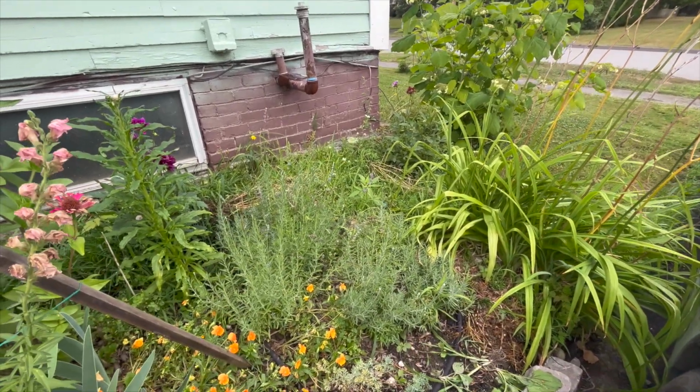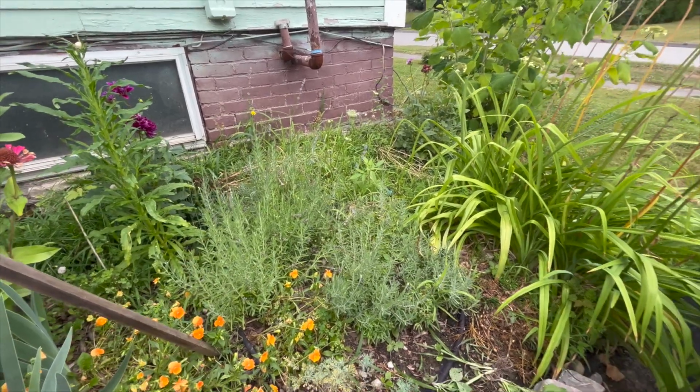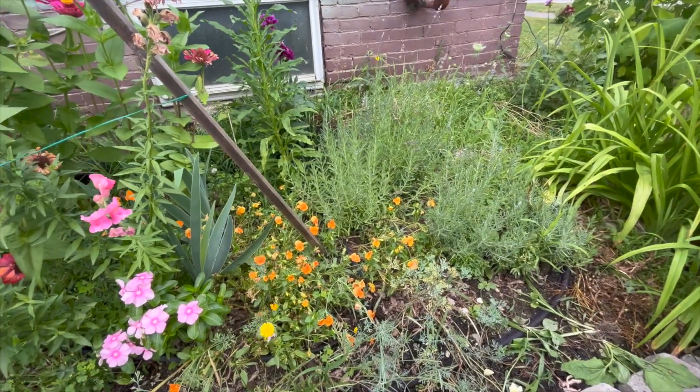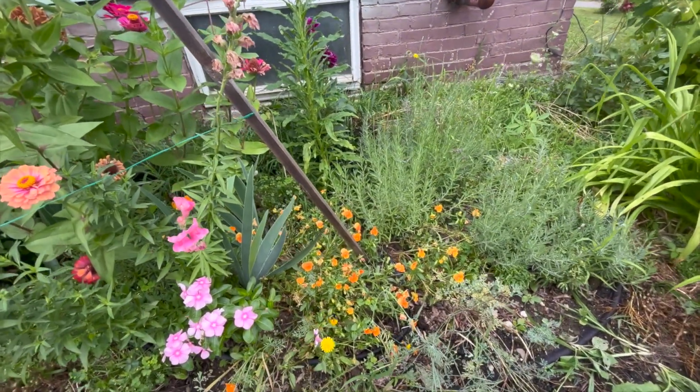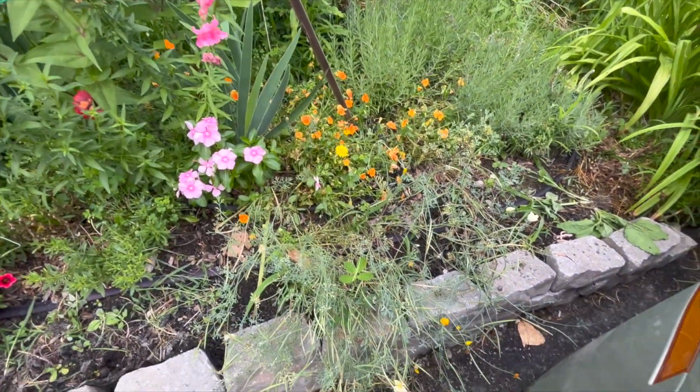We have our lavender, which is trying to bloom again a little bit. I had some smaller snapdragons in that. I think they've died. My pansies are holding on, though the heat we've had this past couple weeks has not been nice.